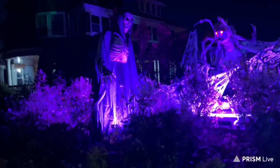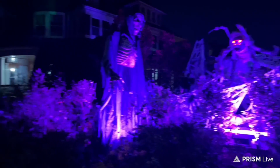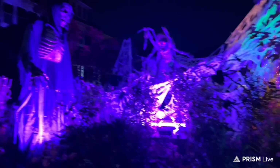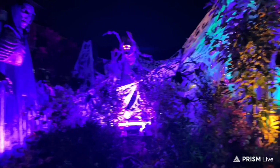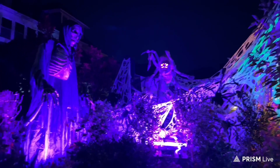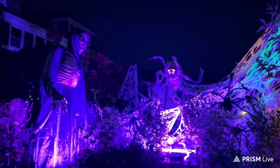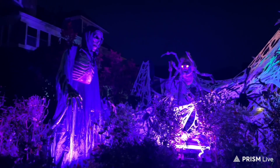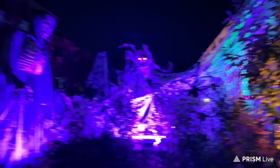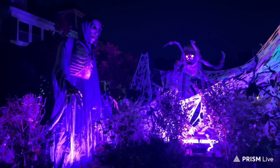I know Dyker Heights does Halloween decorations, but I haven't been to the Halloween decorations yet in Dyker Heights, so I can't say if Dyker Heights is better than this. I'll just have to see. But this is not in Dyker Heights. This is in Prospect Heights. It's about 2 minutes away from Beverly Road.